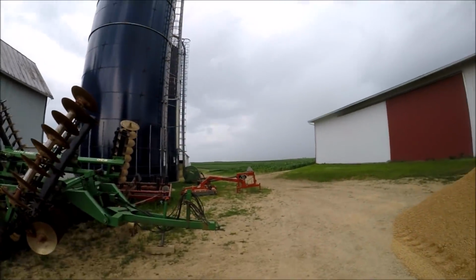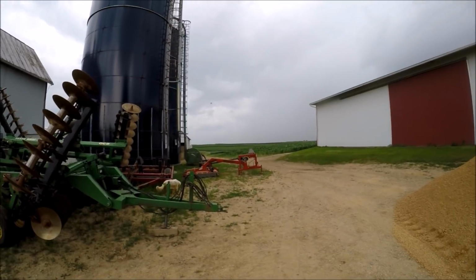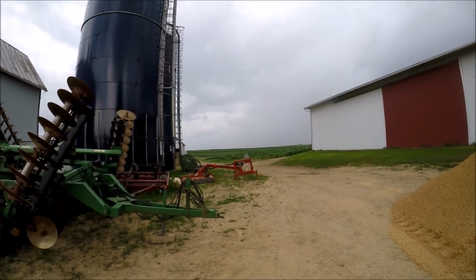The plus side is that when it's drier out early on in this time of year, the corn roots are forced to dig deep. So when you do get into late July, August, even September, the roots are set down deep so they can get that subsoil moisture.